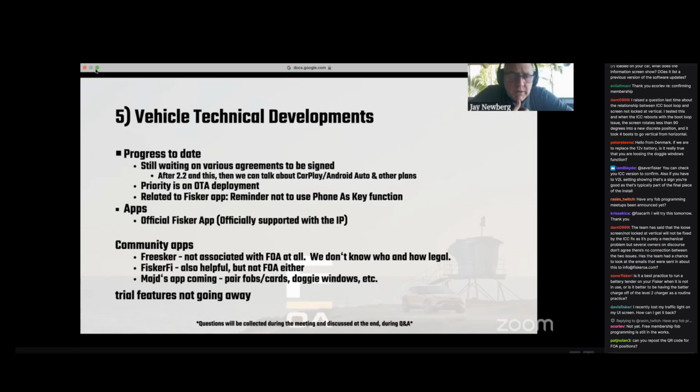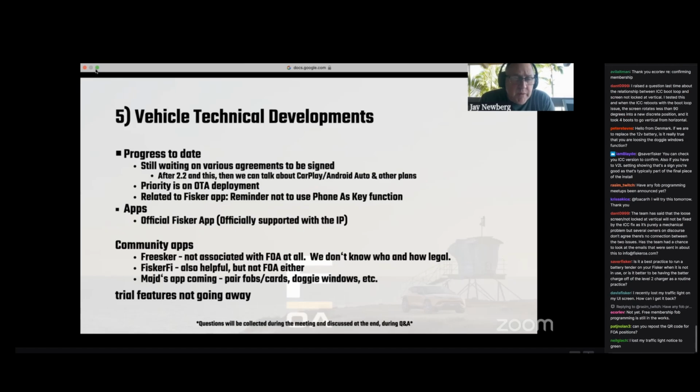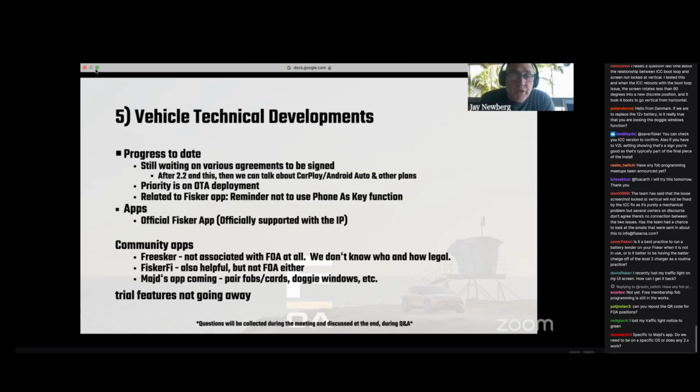Thank you. The note at the bottom is actually something I had inserted, and it's not really about 2.2, it's just coincident in timing. There were questions and discussion about people's trial features on their car going away or not going away, and I think the intent was that those are not being turned off by us.